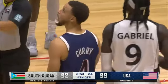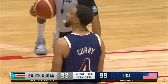He and Steph Curry playing together for the first time on the United States team when they debut in the Olympics next week. Both born in the same Akron hospital years apart, believe it or not.